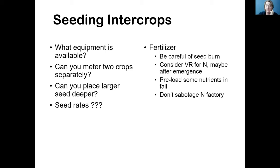As far as fertilizer, people are going to do what they think they need to do on their land. Some people want to keep doing fertilizer, and some people are quite against fertilizer, and some people are in between. If you are using any kind of fertilizer that has a salt effect, you have to be careful of seed burn. And I guess that includes organic fertilizers. You watch for salt effects and seed burn.